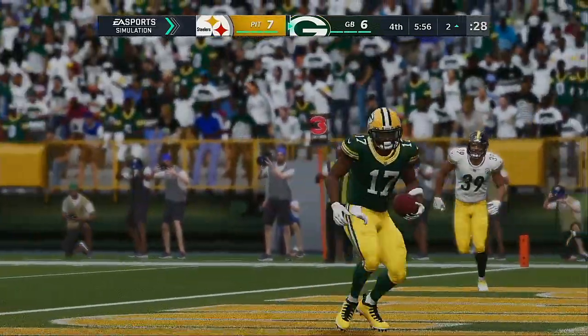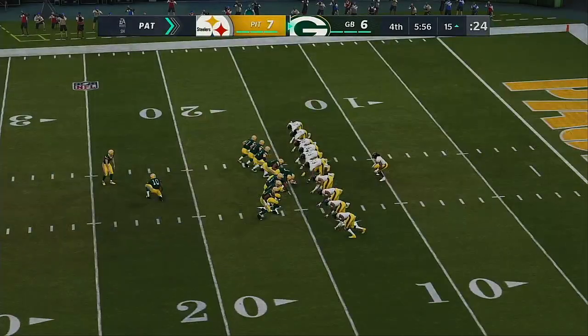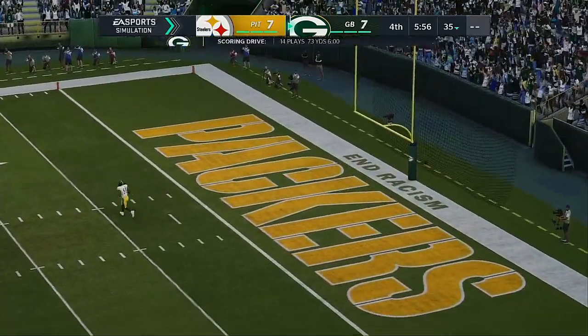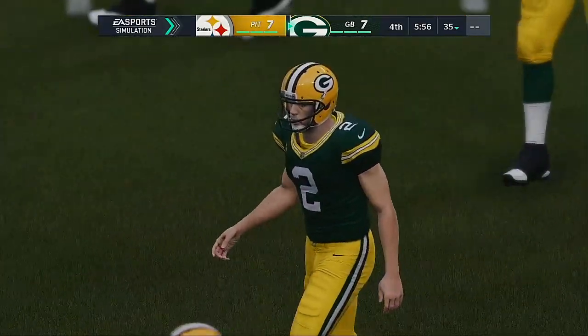And all about timing there on that short slant, Charles. Exactly right. That was timed up so well. The route, the throw, touchdown. And an important one that is, as we are tied now early in this fourth quarter.